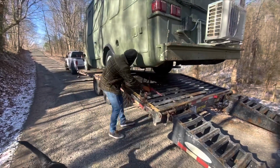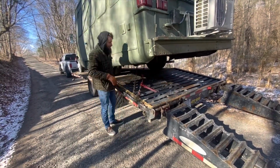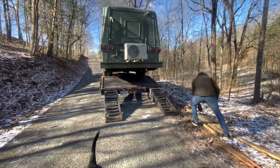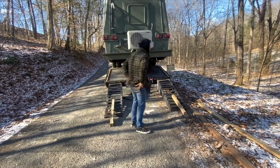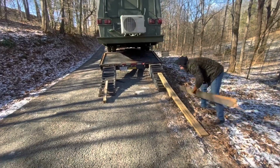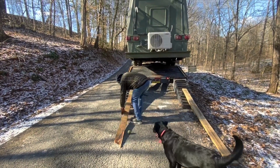Here, Richard is explaining there are different points of the bus that are low clearance and will be problem areas to look out for while we back it up. We used wood to extend the ramps due to this low clearance to help lift the bus and get it over the different bends of the flatbed.